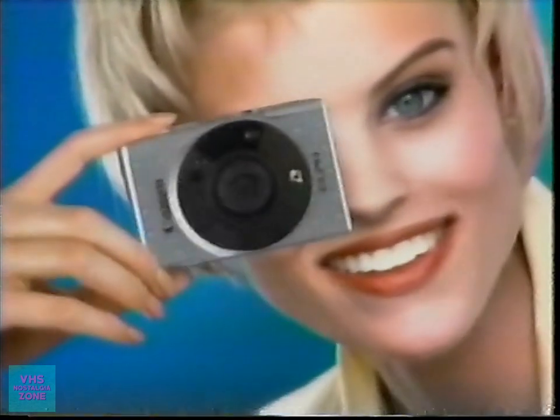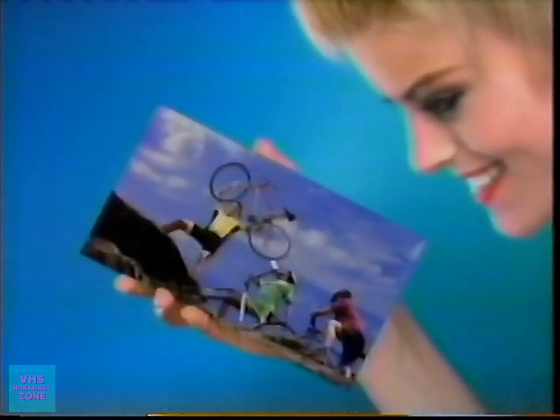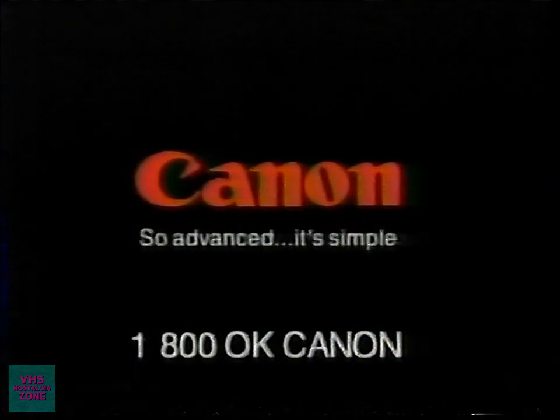Have you seen the Elf? The Elf does its magic with advanced photo system film. Presto, it's loaded. Now take super shots in 3 different sizes. Have you seen all the Elves? From Canon.